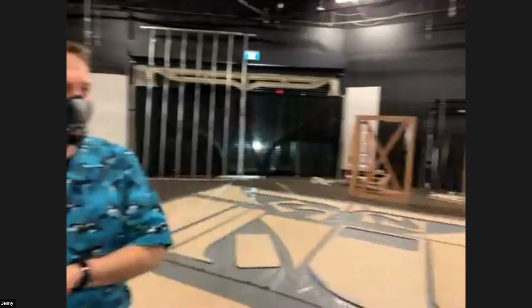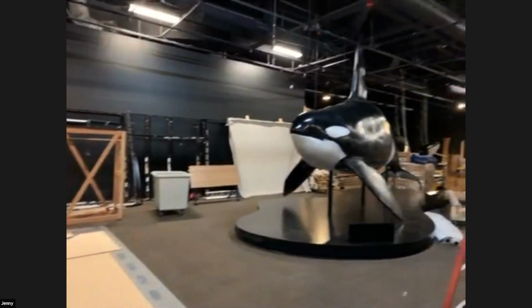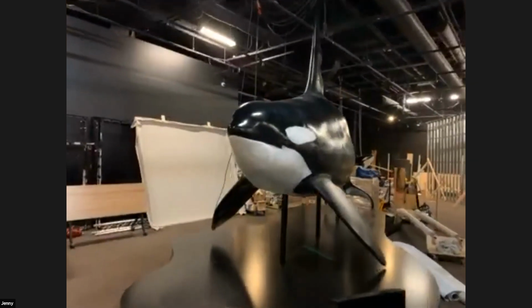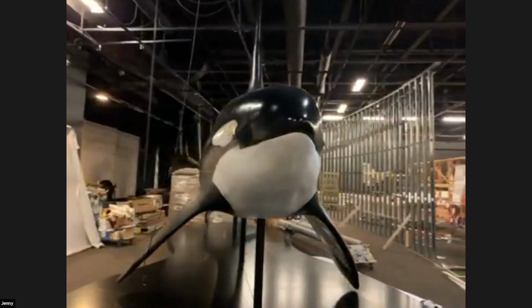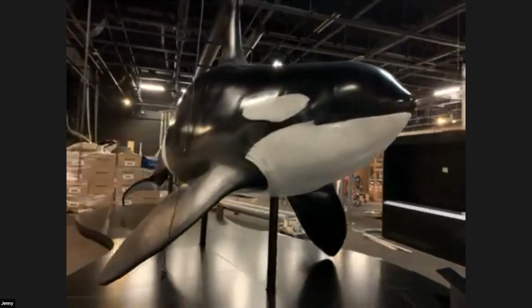And then as you come around the corner, you come face to face with Ruffles. Ruffles is, we wanted a nice big iconic male for J-Pod. He is J1, and this is a life-sized 3D printed replica of Ruffles.